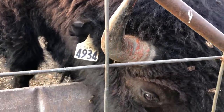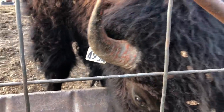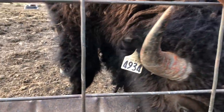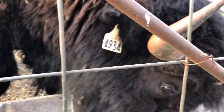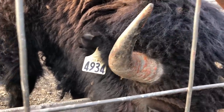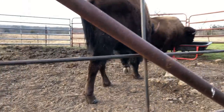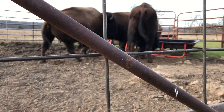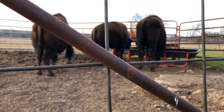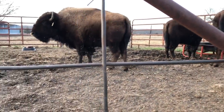You can see all the orange or red from the feed trough. Dunbar's been beaten up. You can always tell what he's marking on, whether it's a gate or a feed trough. Our feed troughs are red, like that one right there, and the gates are orange.